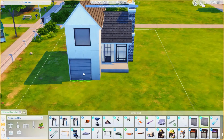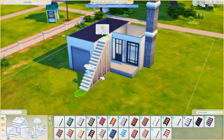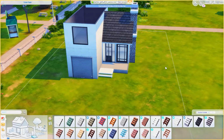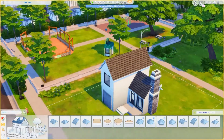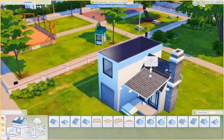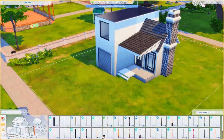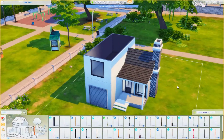So it is only a 1 bed, 1 bath house, but there is a decent sized kitchen, a cozy living room, a 2-seater dining space and a small study nook area underneath the stairs. And there's also a bedroom upstairs like I said, which can sleep 2 sims, and there's a full bathroom with a shower tub combo. So I did manage to fit quite a bit into the space, and I did really enjoy building this home.